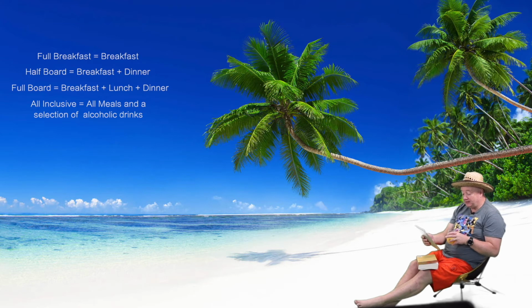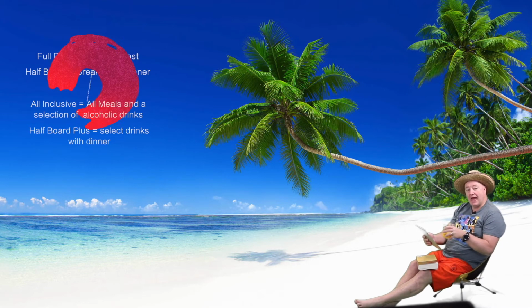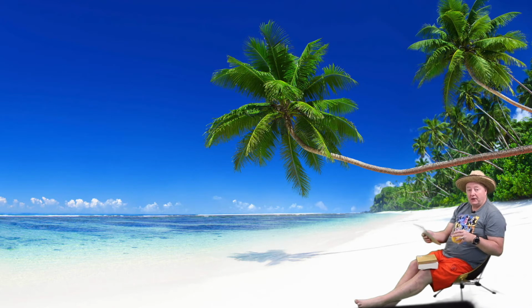To complicate things some more, some resorts have half board plus. Now that means it's a selection of beverages during dinner only. And even with the all-inclusive packages, certain resorts will not include all alcohol. Certain top shelf will be at an extra cost. So pretty self-explanatory and easy. But dining is a big element of a trip to the Maldives.